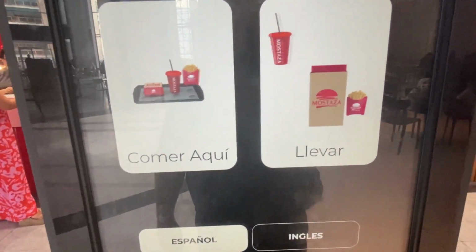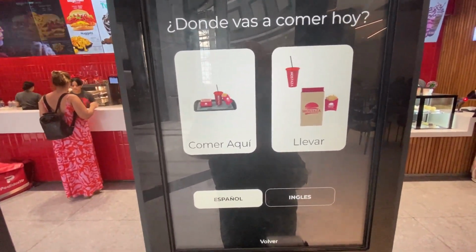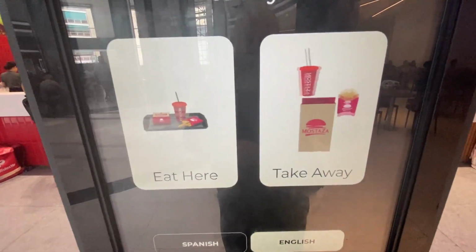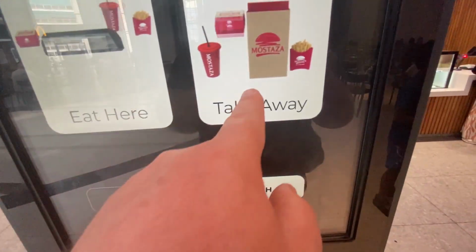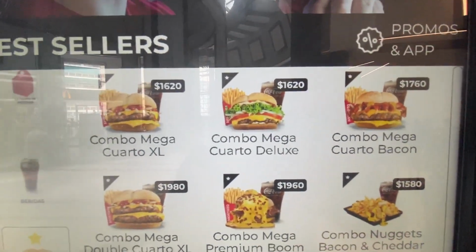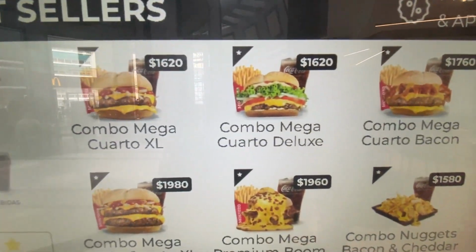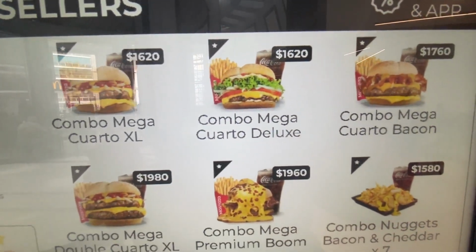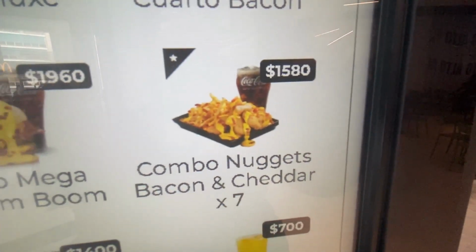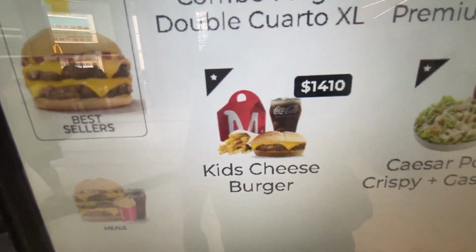It looks like you have Spanish and English, so this is very similar to the McDonald's kiosk that I did over at Newberry Airport. You select English, eat here, takeaway. We'll do takeaway. Now, here we go with the food options here at number one, Mostaza. You have burgers, 1620 combo, 1760. Looks like you've got some nuggets there for 1580. You got a kids meal for 1410.